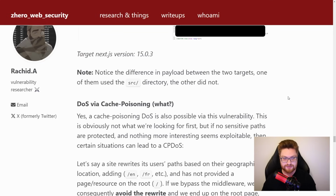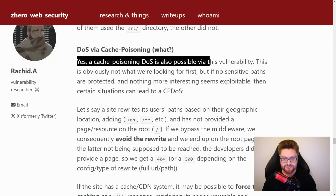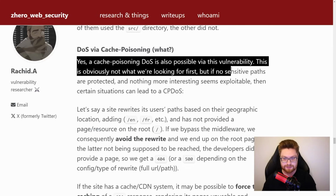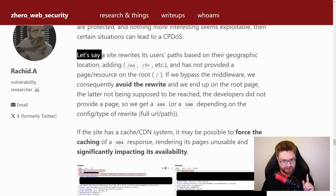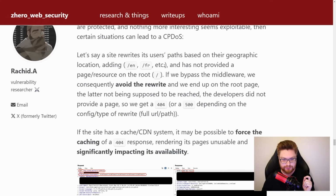Kind of wild, crazy stuff, but look at how they were beating up different versions like 15.0.3. Ooh, the denial of service via cache poisoning is kind of wild. Makes sense, a cache poisoning DoS is also possible via this vulnerability. So follow along with the scenario here. Let's say a site rewrites its users' paths based on their geographic location, like /en, /fr, etc.